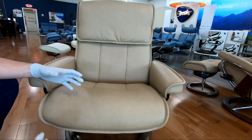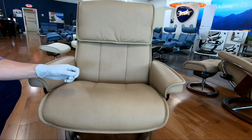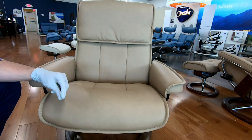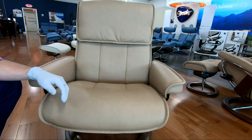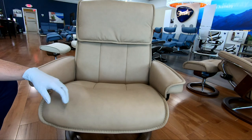But what you're gonna find after 20 minutes, once you feel the leather again, it's going to feel a lot softer and more malleable, which is the way we wanna keep our leather feeling. If you notice it's starting to harden, that's a good sign that you do need to use that protection, that conditioner, on your leather again.